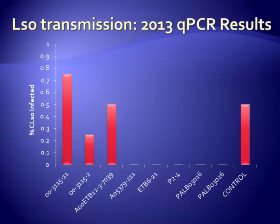This is some results from last year, again in Trumble's lab. And you can see this is qPCR results. What was interesting to me, as I indicated, were the PALB clones from the no-choice. You can see this is your control Atlantic coming across at about 50% infection. And then you had individuals in that no-choice that, with qPCR, showed no LSO. So that was very exciting.